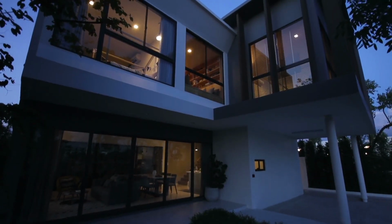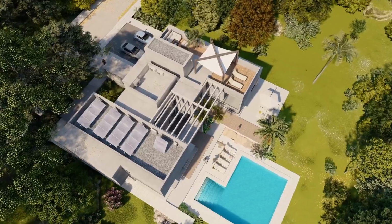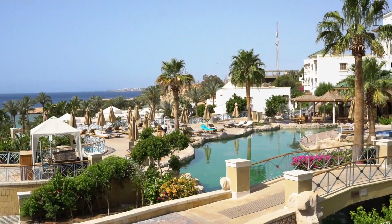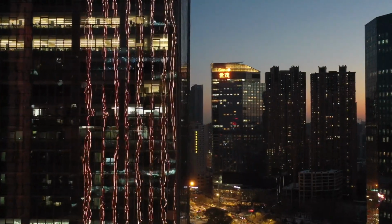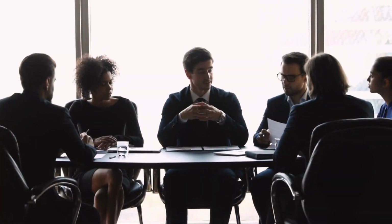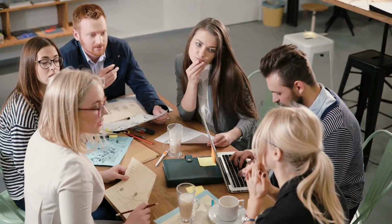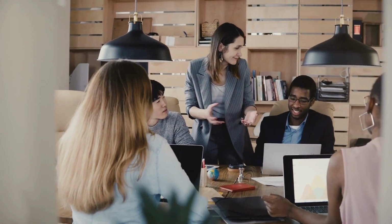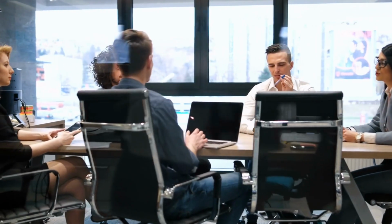Real-life example. Airbnb uses stunning visuals in their marketing to evoke a sense of adventure, belonging, and a home away from home. Their videos often showcase beautiful destinations and happy travelers, which inspires viewers to book their next trip. Language and tone. The language and tone you use can set the emotional stage. Choose your words carefully to evoke the desired emotions, whether it's the warmth and comfort of a friendly tone, or the urgency and action-driven language in a call to action. Your choice of words matters.